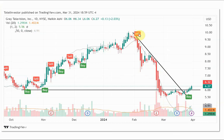Got a sell signal way back in early February, right near the top. Came back down from the $10 level where it found some support around 5.5, and it broke through the trend line here last week. It gave a buy signal early this week, and it also broke through the support resistance level that went way back to October, which is at around the $6 level. So this broke two trend lines, and the indicator gave a buy signal, so this looks good.